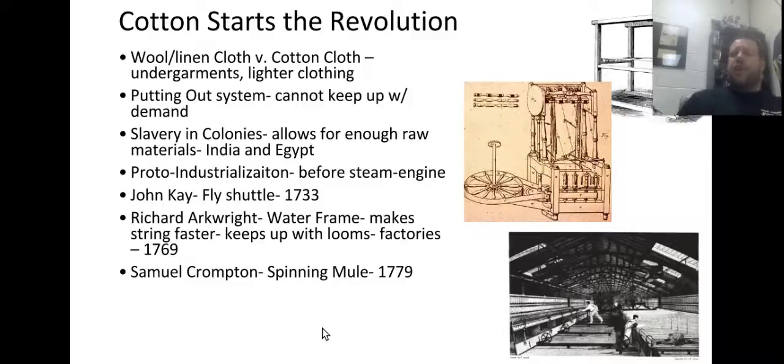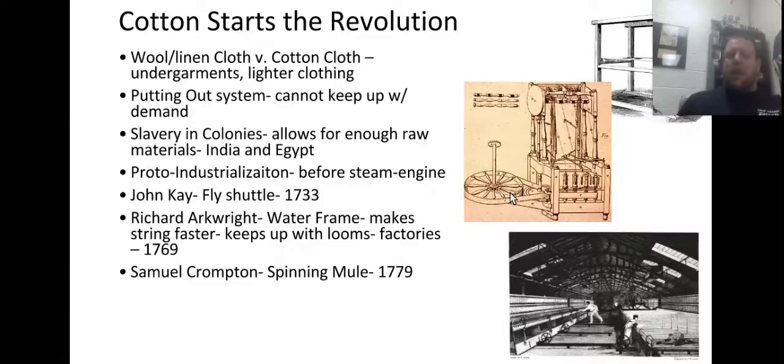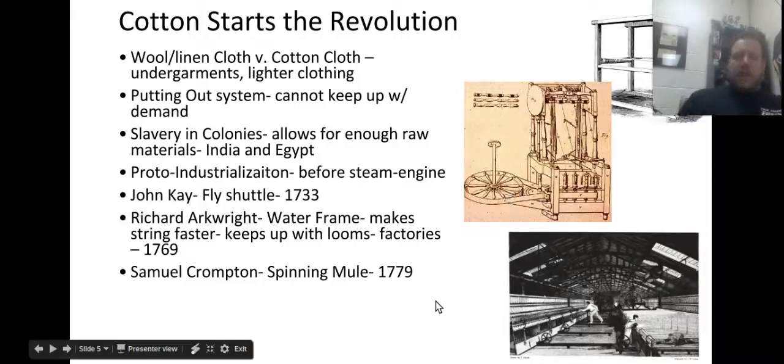Water frames come next. So water frames are built off a water wheel, okay? Richard Arkwright did this, where he essentially made the looms run on a water wheel, and that way factories started being invented. And then you have Samuel Crompton do the exact same thing, running a water wheel again with his spinning mule, which would then spin the thread. All great ideas, all cool stuff. But you're kind of limited, right? Your factories must be on water, must be on a river. Limits a lot of what you can do.